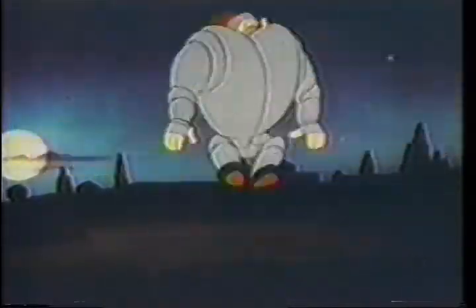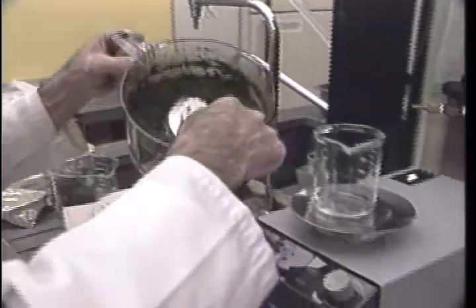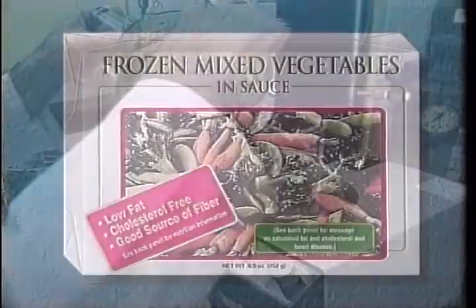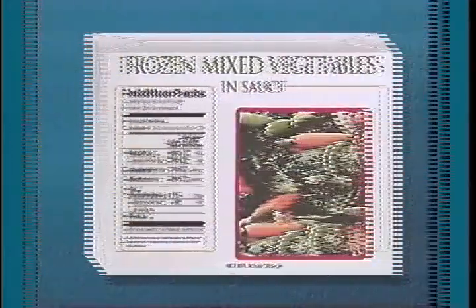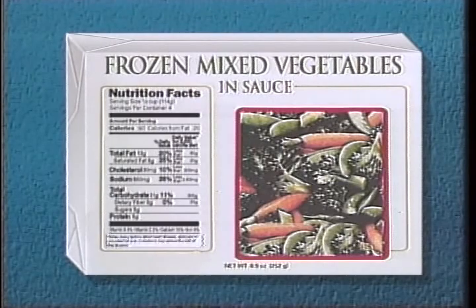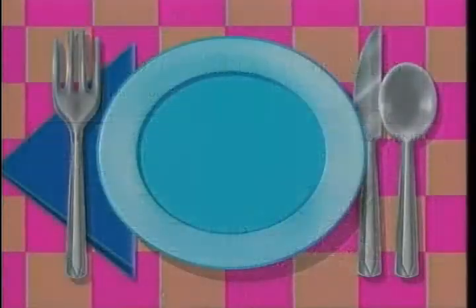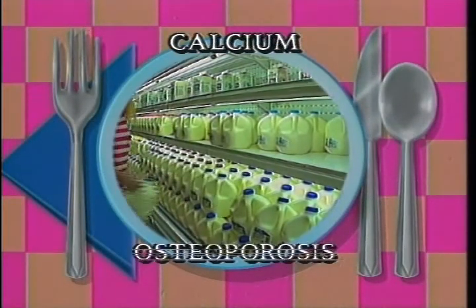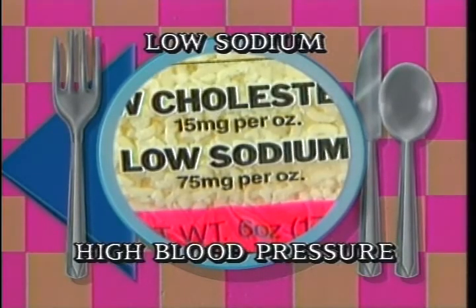For ages, certain foods have been thought to contribute to good health. Now, the FDA has determined the scientific link between nutrients and certain diseases. And for the first time, these relationships may be indicated on the front and back of many food products. This product indicates that diets low in saturated fat and cholesterol may reduce the risk of heart disease. Others may indicate that calcium can prevent osteoporosis, or that low-sodium foods may reduce high blood pressure.